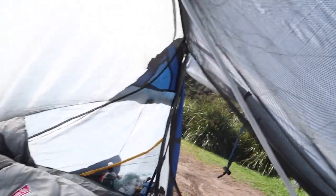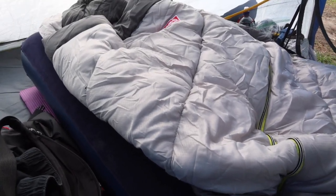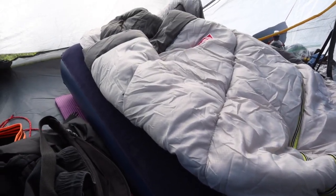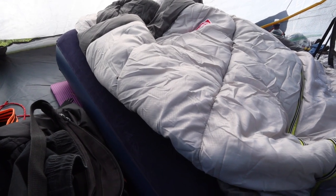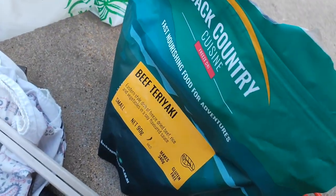Got my little light. LED light. So it's just organizing the tent, seeing where I'm gonna put everything. Hey, it should be interesting. Man, nice cup of tea while I wait for my beef teriyaki to cook.